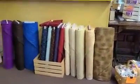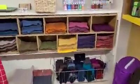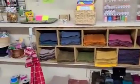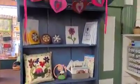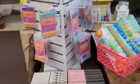And back over here we've got our whites and creams and our 108 wide fabrics right now. Tucked back in here we've got a nice selection of wool and hand embroidery items and threads and buttons and ribbon and rickrack, because you just need some fun stuff once in a while. So we've got some fun notions, lots of fun notions around. Just want to show you this.